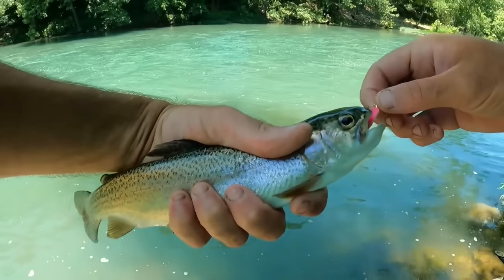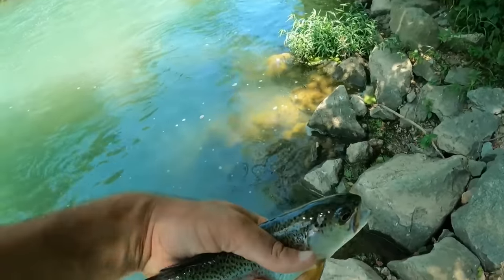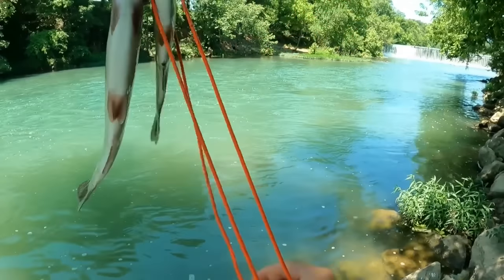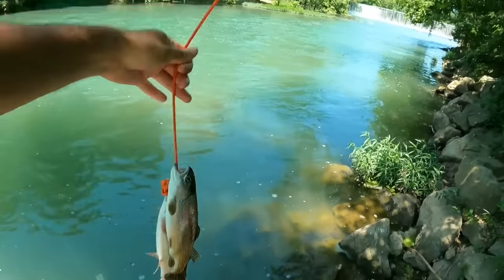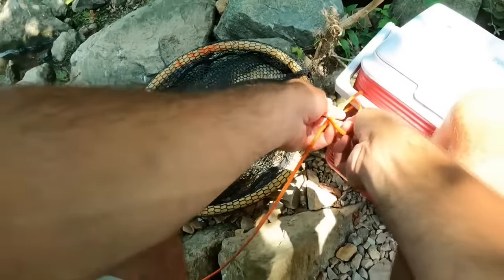Our other one needs a buddy pretty badly, so we'll put him on there for insurance. Just make sure that both Jay and I each have a trout to eat tonight. All right, there's my trout. Let's see how he compares to the one Jay got. He's quite a bit smaller than the one that Jay caught, but he'll still work. We'll butter him up in a skillet, throw some lemons and onions on him, and he'll be super tasty.